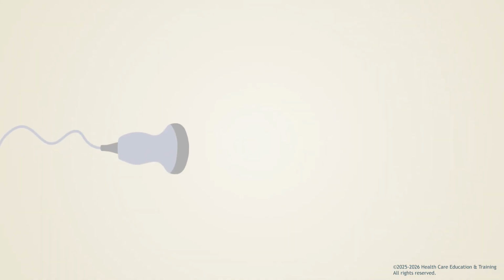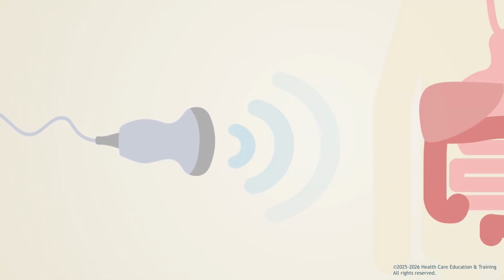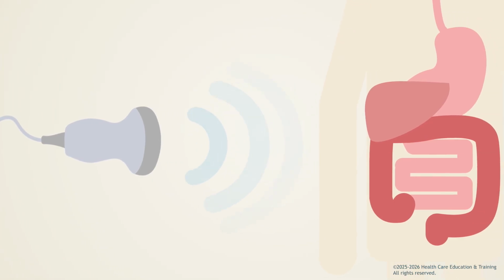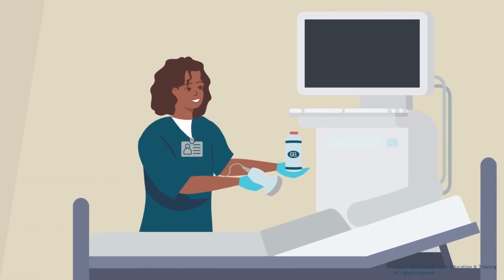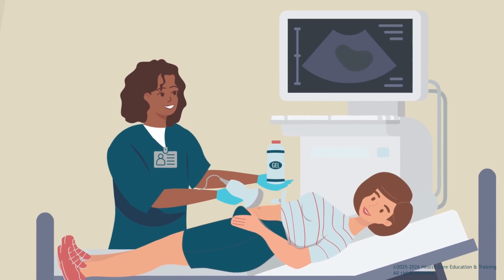An ultrasound machine can show live images from inside the body. An ultrasound scan is a medical test that uses sound waves to create an image of the body's soft tissues. Ultrasounds can be used to look at parts of the body like the bladder, kidneys, and abdomen to check glands, make sure organs are healthy, or check for causes of pain. A prenatal ultrasound is when this test is used to check or monitor a pregnancy.